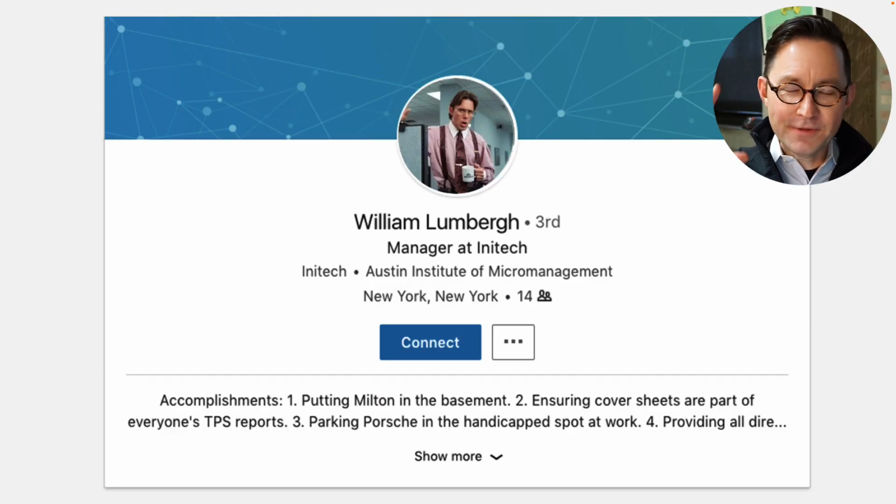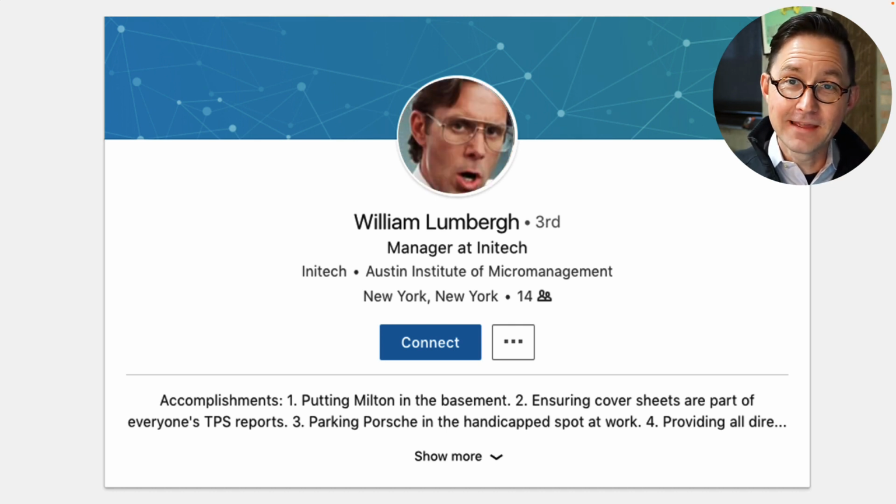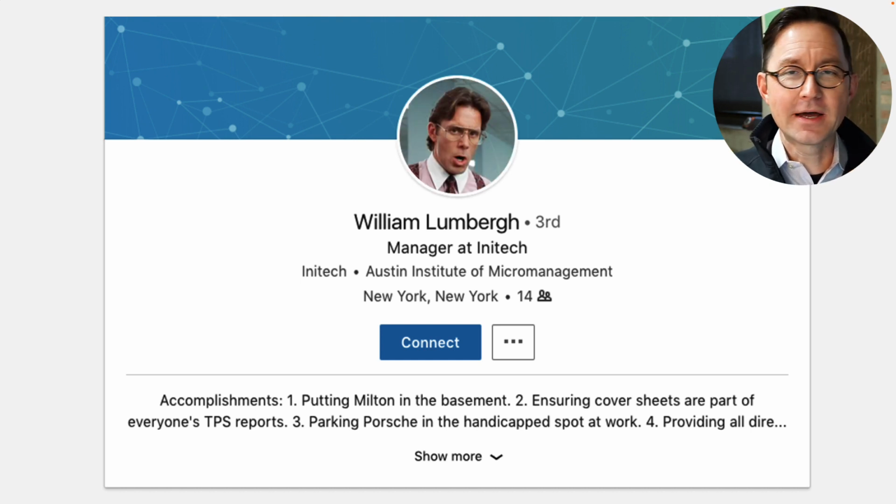Let's start with the headshot. This can be done very badly, and it is frequently done very badly. For starters, let's make sure that the composition of your face in that little circle fits, that you're not too far, that you're not too close, whoa dude, back up, and that you're nicely framed here in the middle.